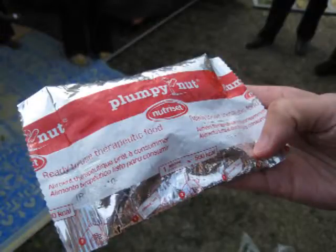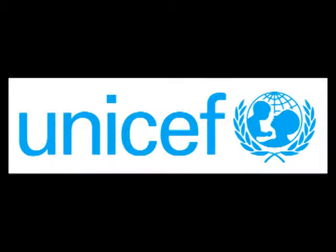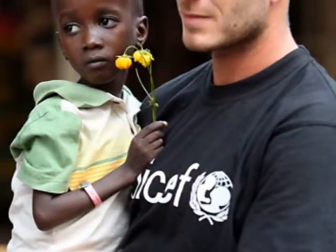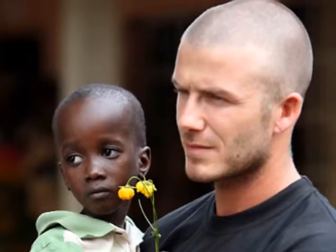PlumpyNut is a registered trademark of Nutriset, a French company that first manufactured and marketed the paste. UNICEF, the world's primary buyer, purchases approximately 90% of PlumpyNut's supply and distributes it to impoverished countries. It has significantly lowered the mortality rates due to famine in Africa. Children that eat PlumpyNut go from a near-death state to a relatively healthy state usually within 1 month of consistent consumption.